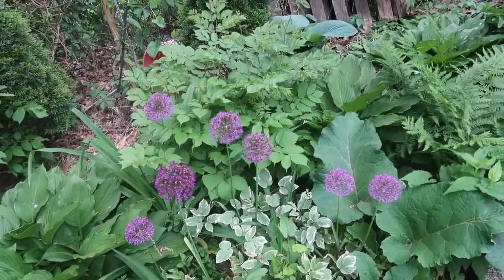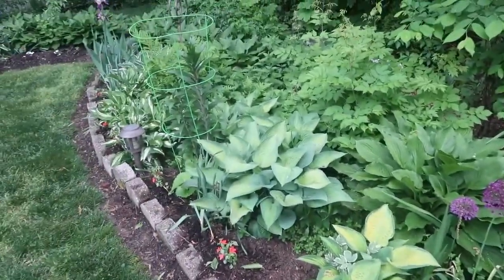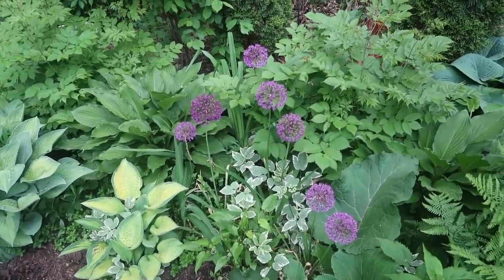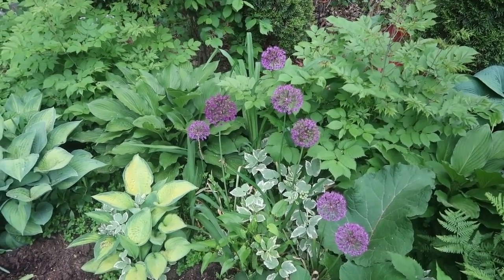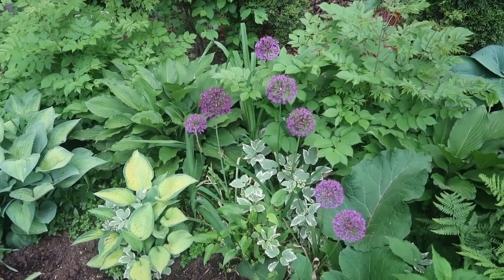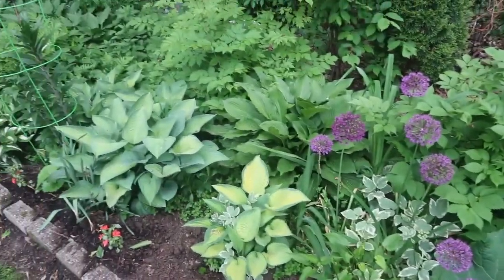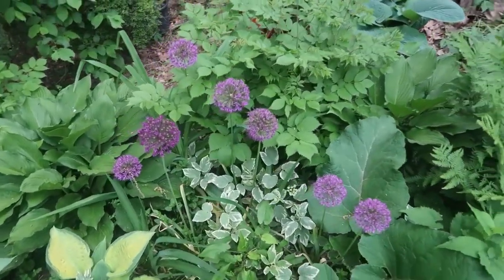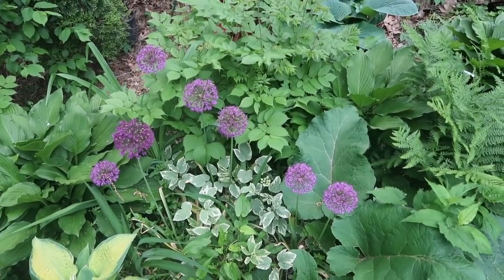Now, I had planted purple sensation alliums throughout this whole bed here, but I believe because we've been digging things up and transplanting things, that they have been dug up. So the next time in the fall, I'm going to see if I can get some more to add to this bed and replace them. But these are still here. So beautiful.